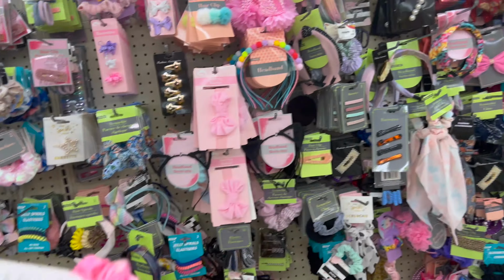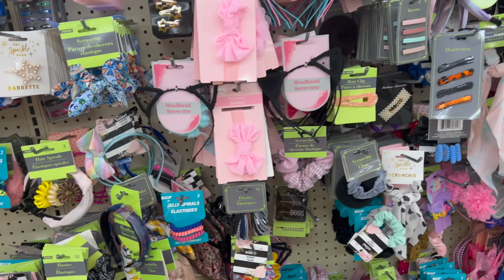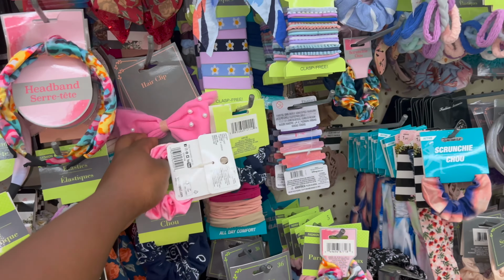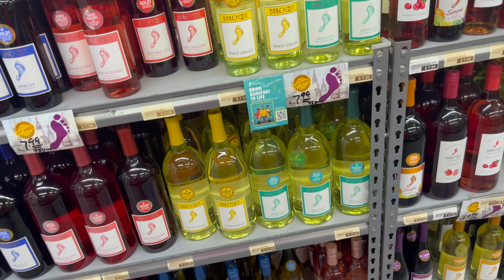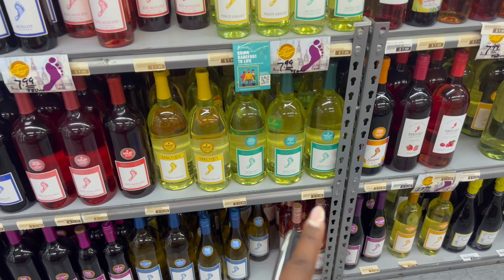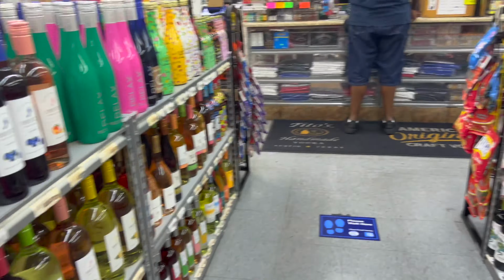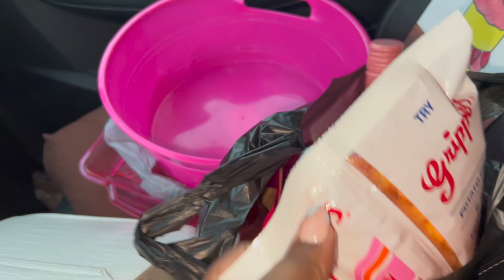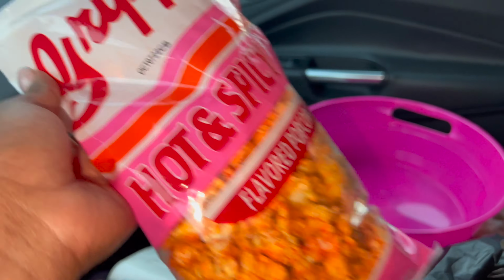Okay, I'm over here in the hair aisle. I'm thinking about getting this pink scrunchie to go in my hair, just so I can be on theme. They have a lot of pink stuff, but this stuff is too girly. Okay. Now I'm in the liquor store. I gotta find the liquor that I want. Probably gonna do those pink. Okay, y'all. Let's see what I got. Look, y'all. Perfect. It has that pink.